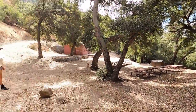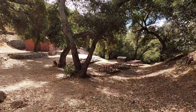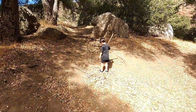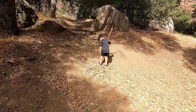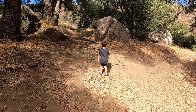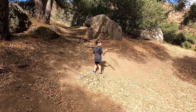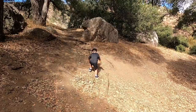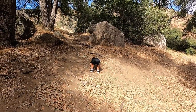Whoa, hear that? Some loud dogs over there. Go up there, mister. You could do it. Okay, then come back down. You already went up there. Leave the stick. There you go. You dropped the stick. Good job.